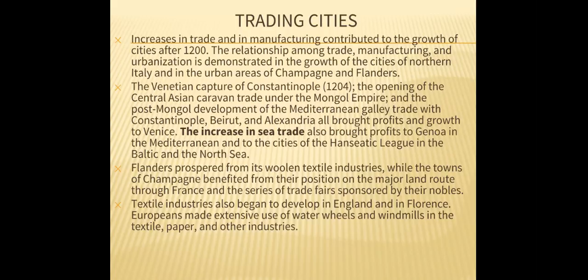The Venetian capture of Constantinople in 1204, the opening of the Central Asian caravan trade, post-Mongol development of the Mediterranean, trade with Constantinople, Beirut, and Alexandria all bring massive profits and growth specifically to Venice, because somehow that becomes the pit stop. That's the drop-off, that's the exchange point, and they really rise up in power.